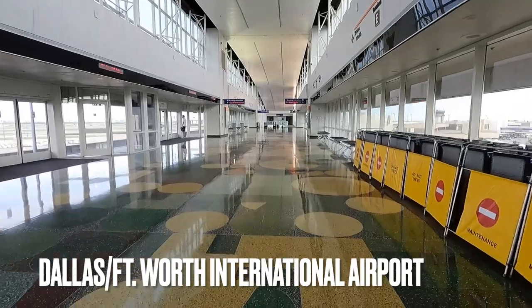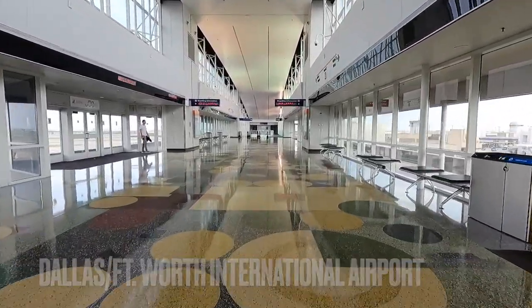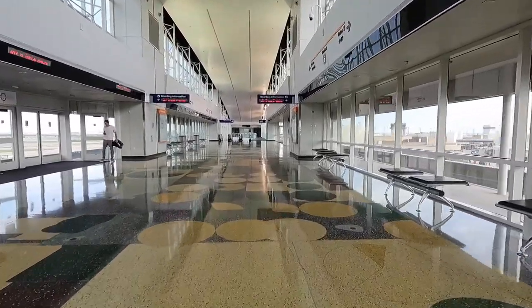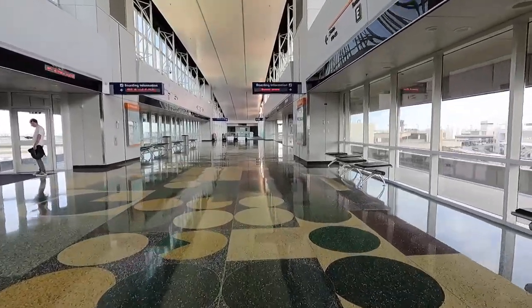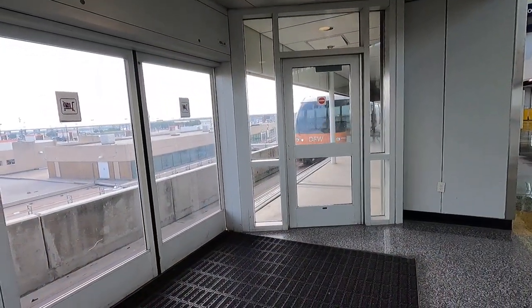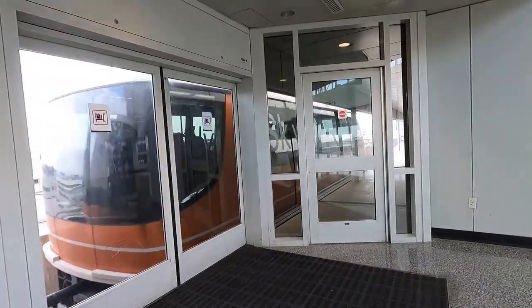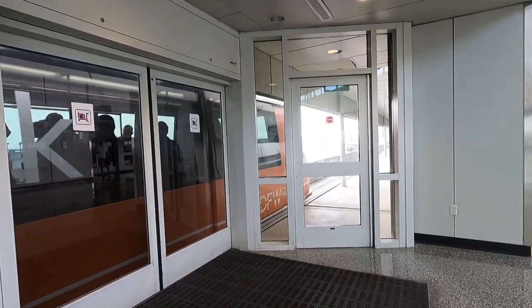Today's journey begins at the Skylink station here on the north side of DFW Terminal E. My inbound flight on United arrived slightly late, and so my already tight connection here in Dallas became even tighter. As such, I'll catch a quick ride on the Skylink train down to the next stop on the south side of Terminal E because this is the fastest way to reach my next gate.